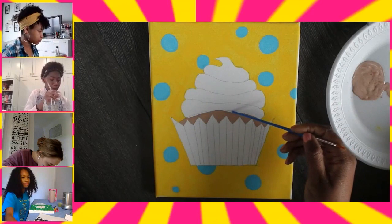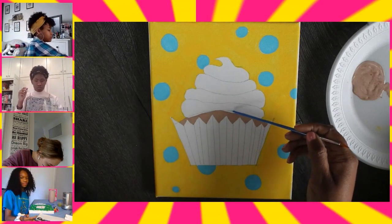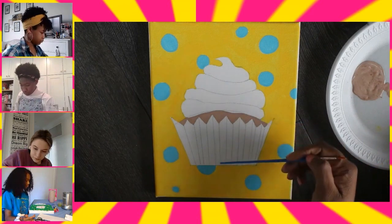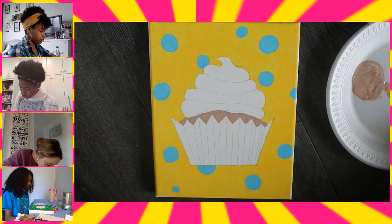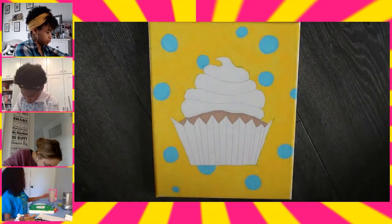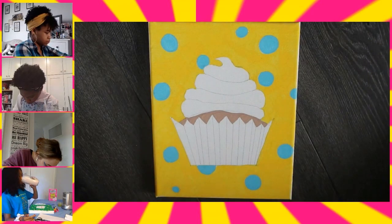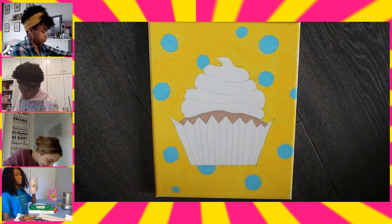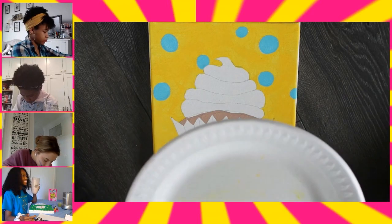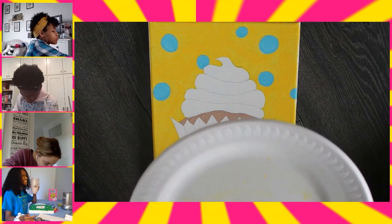So here you see that I didn't paint exactly along that arch that we drew, because I want the frosting to look like it's sitting on the cake. So it looks like there's a little empty space there, but we're going to fill that in with our frosting color.